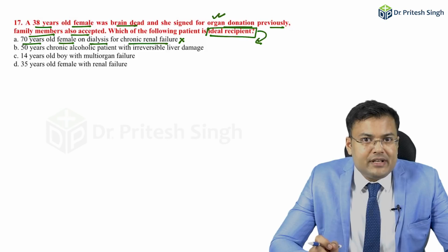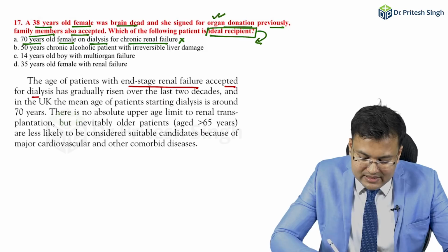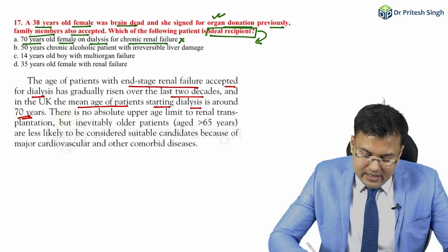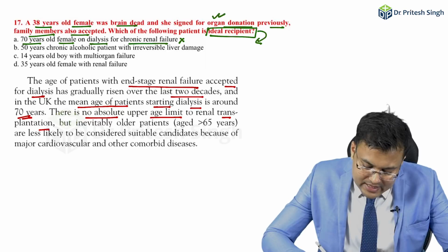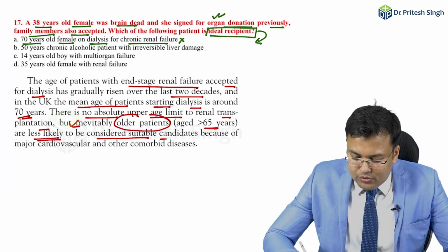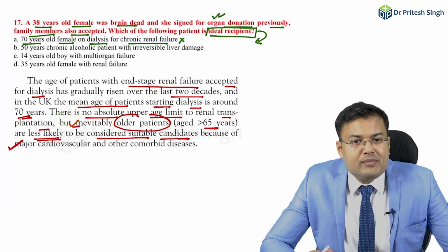See what's written in Bailey. The age of patients with end stage renal failure accepted for dialysis has risen over the last two decades, and in the UK the mean age of patients starting dialysis is around 70 years. There is no absolute upper age limit to renal transplantation, but inevitably older patients, aged more than 65 years, are less likely to be considered suitable candidates. Why? Because they have cardiopulmonary disorders and other comorbidities. So obviously we should not go for A.